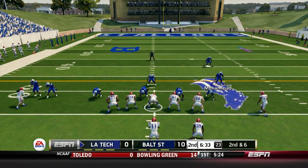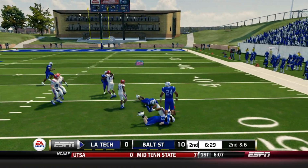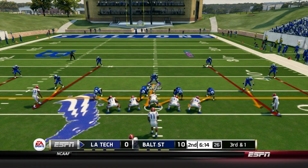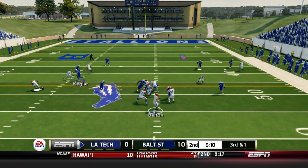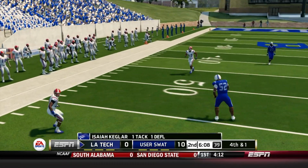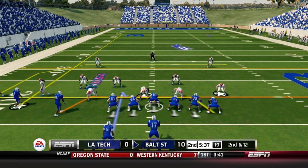But Burrell has been noted to have character issues. He's been arguing with coaches a lot. So now he's the backup. He's very lucky not to be suspended or to be on the team at all. So don't know if we'll see too much of him today. It's a 3rd and 1 and nearly intercepted by Kegler. Just a bad throw by Belton on 3rd and 1. And Louisiana Tech will have to punt it away.